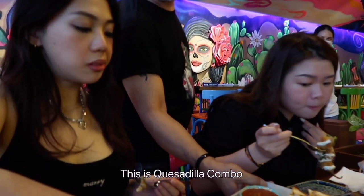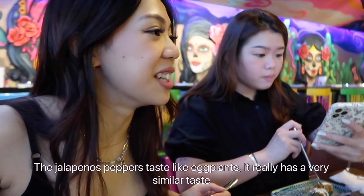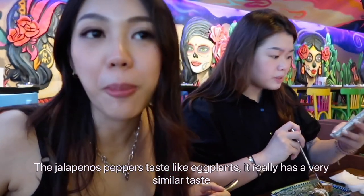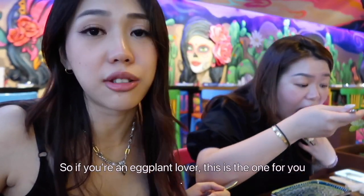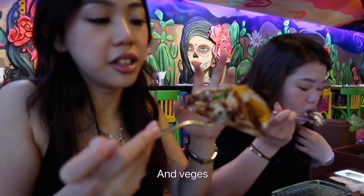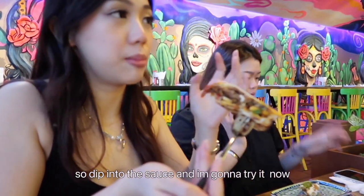Quesadilla combo. The jalapeno peppers taste like terung, eggplant. They are almost like eggplant. So if you're an eggplant lover, 你喜欢吃 aigua, then this is for you lah, I think. Okay, quesadilla with a lot of beef, chicken combos and veggies. And they have a special sauce. So dip into the sauce and I'm gonna try it now.